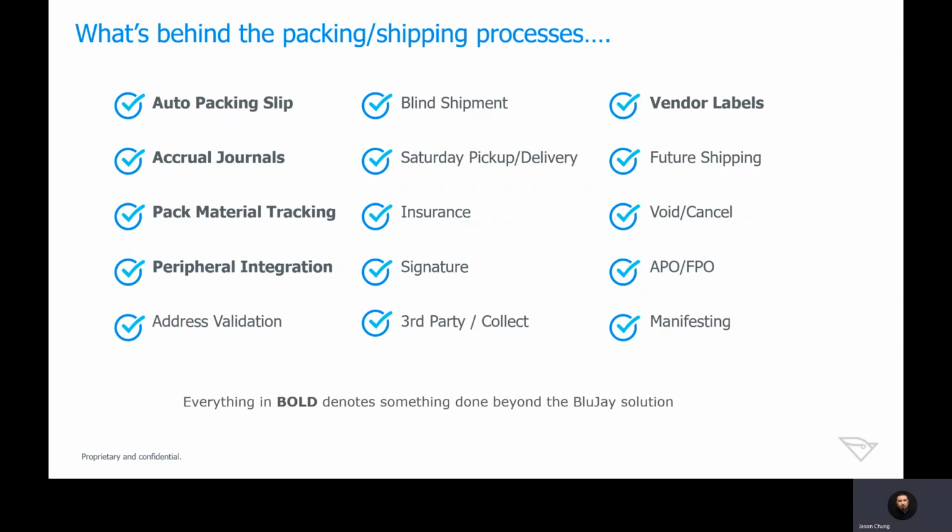These are some of the other extra stuff that the product does. I really don't want to go through all of these. But you can think about APO, FPO, sending to military. It's a different process, right? It's a more complicated thing, but that's supported. Peripheral integration, future shipping. I'm not talking about Back to the Future kind of stuff. We don't bring you in the future to ship, but we allow you to ship something as if you want to ship it in the future, so that you can prepare and do some weekend stuff, but actually only ship stuff on a Monday, for example.